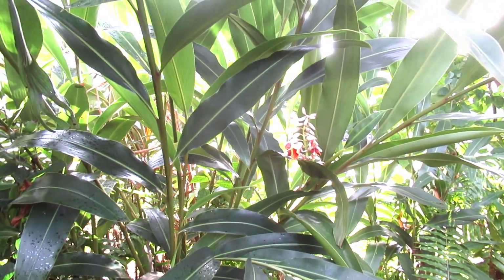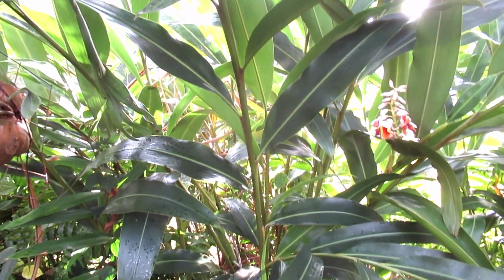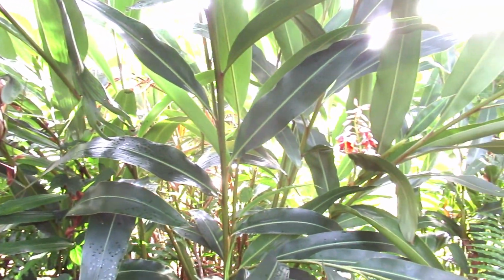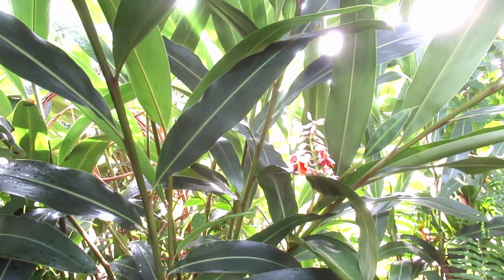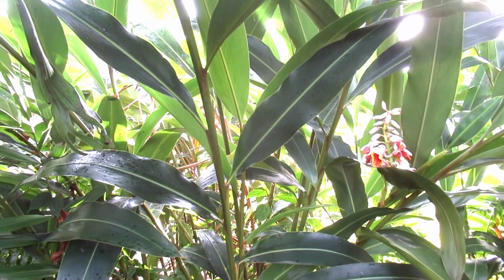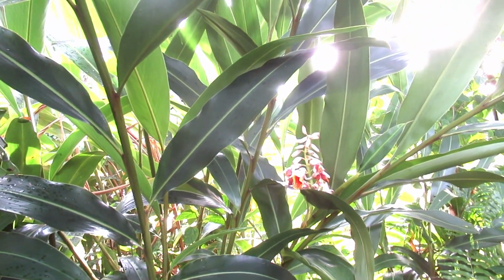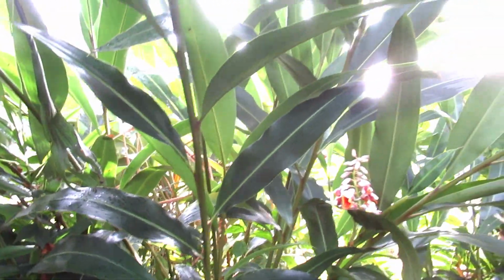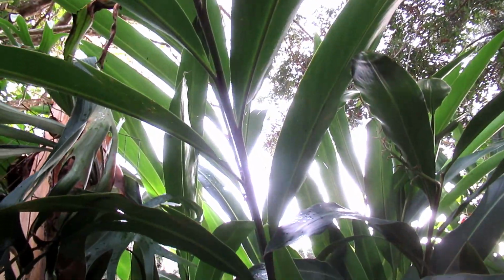And I put these here to make a privacy screen, and they did very well. As you can see, you really can't see through them. And I'm going to do this using the shell ginger all the way across this little strip of land to separate me and the property next door. This particular variety of shell ginger does not go dormant in the winter time. It's going to stay green, and it can get 8, 10, 12 feet tall.